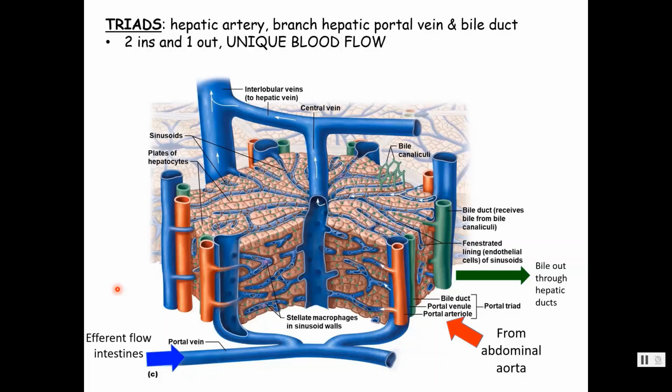But this is a representation of a lobule, and it's a hexagonal shape. And so at each corner of the hexagon, which has 6 sides, there is what's called a portal triad. And so that's what I was talking about. You've got 2 ins and 1 out flowing not only at the hepatoportal area, but also on the triads.